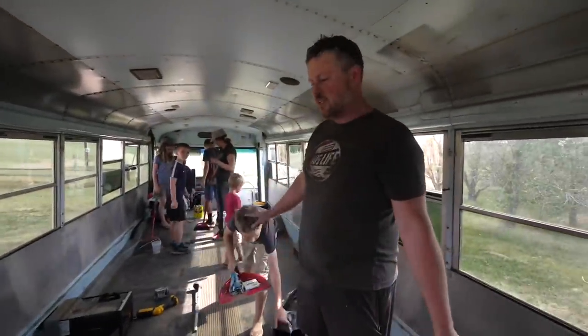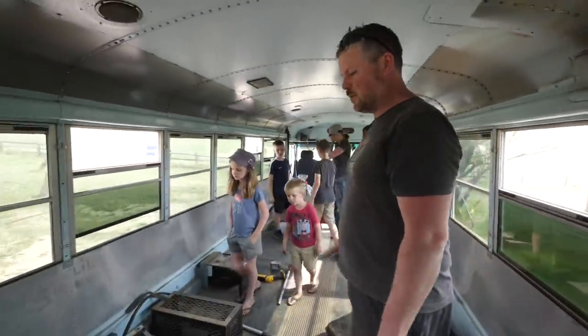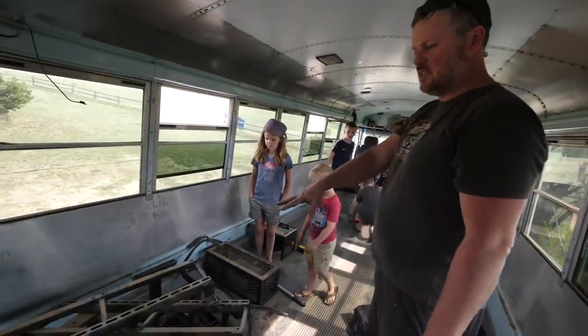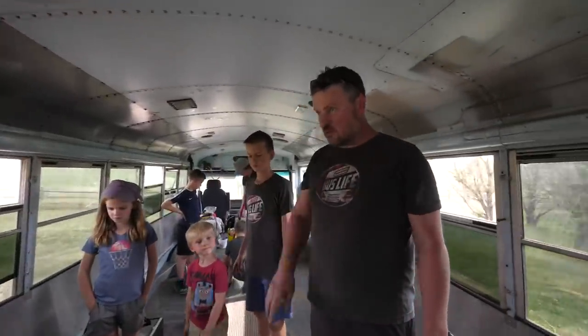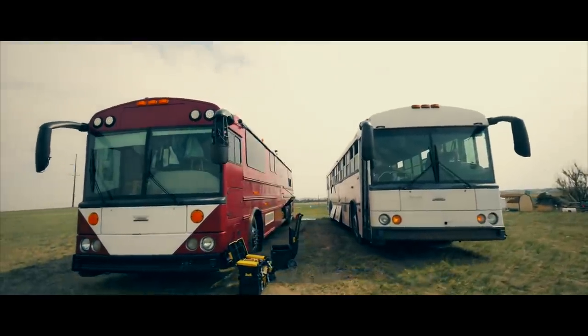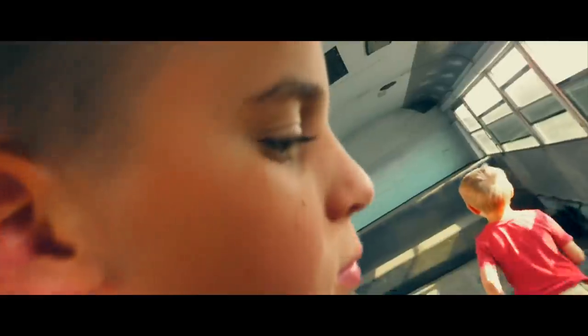So we got all the seats out. We're actually gonna keep some of these seat brackets to see if we can use those for the bench seats we're gonna put in here. So we're hanging on to, I think, 7 of these. And we're ready to pull it back over to the bus and start actually cleaning this thing out because it is dirty. We'll be right back.